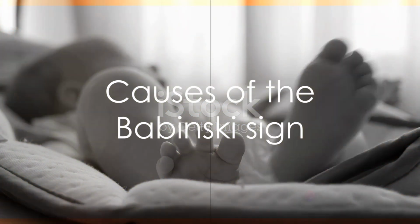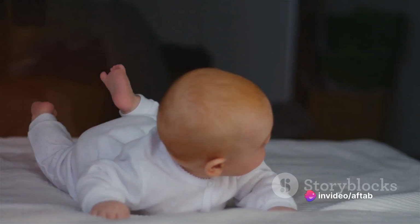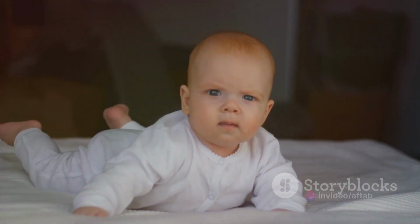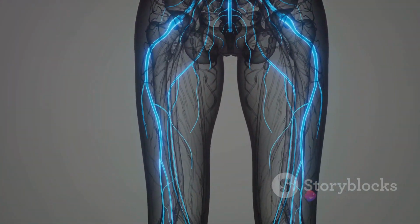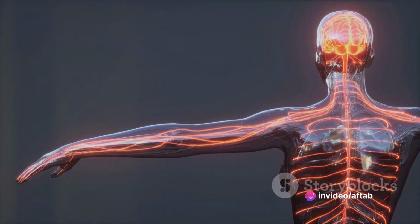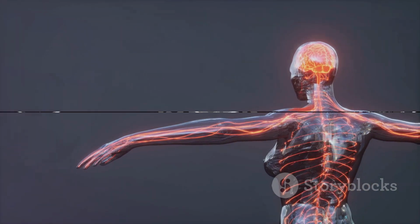So, what causes the Babinski sign? It's all about the pathway of nerves in the body. The Babinski sign is typically seen in infants because their nerve pathways aren't fully developed. However, in adults, the presence of the Babinski sign might be a sign of a disturbance in the central nervous system. This is particularly true for conditions that involve the corticospinal tract, a critical pathway that carries messages from the brain to the muscles of the body.